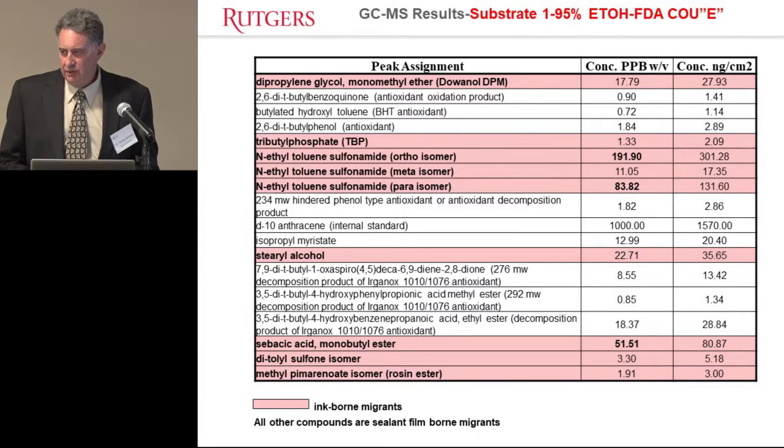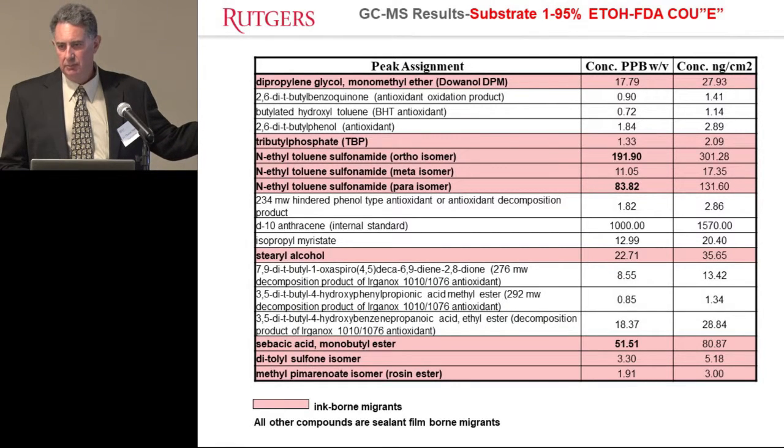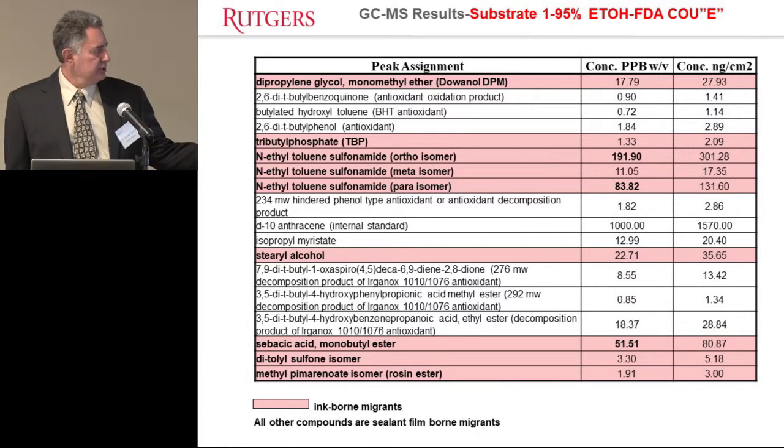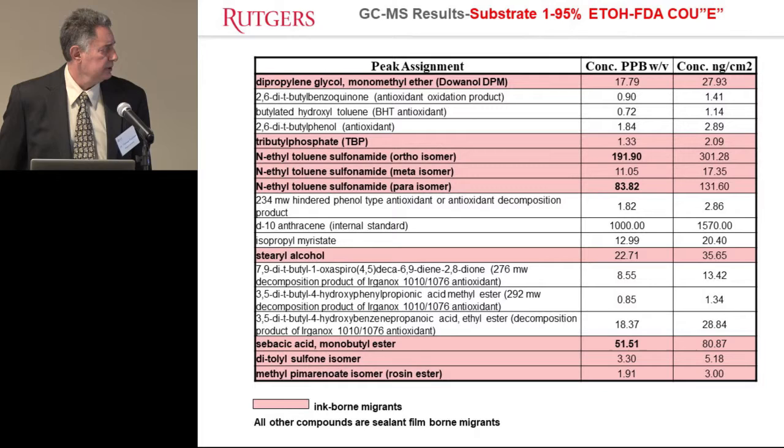Basically, I don't know anything about this, but from looking at the data, I could tell right away it's a nitrocellulose ink system. Because nitrocellulose inks, it's very common to plasticize them with this particular blend of plasticizers. N-ethyltoluene sulfonamides, dibutyl sebacate, which is probably on the next page, sebacic acid dibutyl ester, and rosin, which when I get to the next page, you'll see the rosin. This is retained solvent from the system, which in this case is dipropylene glycol monomethyl ether, or Dowanol DPM.